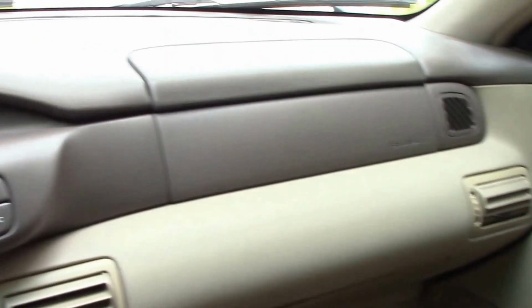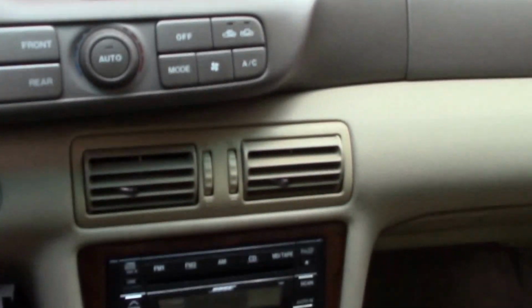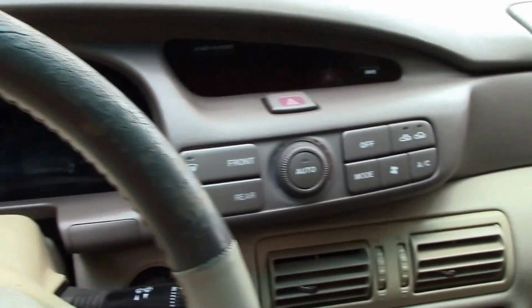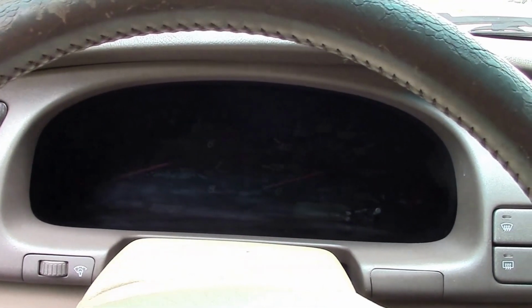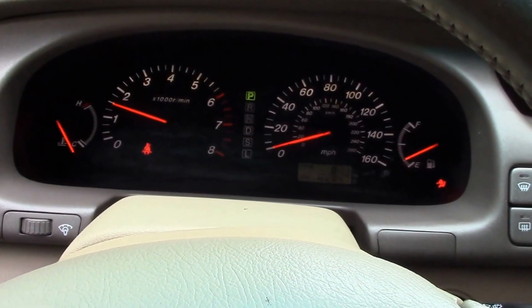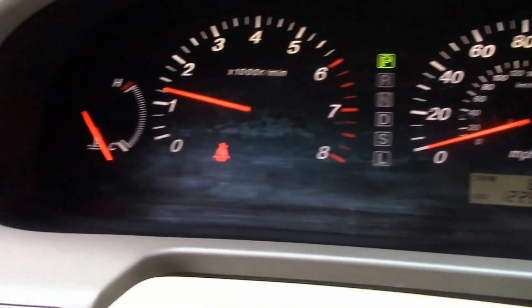Okay folks, I have a really nice car here. This is a 2001 Mazda Millenia S, and I will tell you what the S means. It makes it kind of special. But let's start her up. And of course she does start right up, and I'll show you the dash.